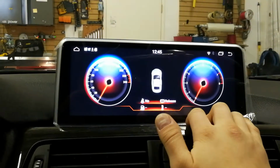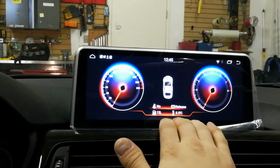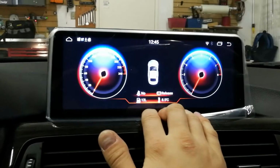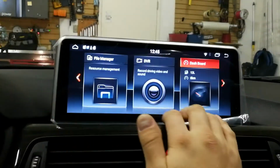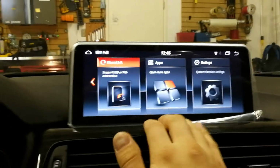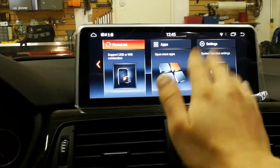Dashboard, it'll show you the BMW, so it'll show 12 liters, whatever is in your tank, temperature, parking brake, and obviously the dials work as well. Same thing with the car menu here. You'll see when the doors are open and things like that. Phone link, if you want to show anything from your phone, it'll work that way through USB or Wi-Fi. Applications and settings. Settings, you don't need to know that.